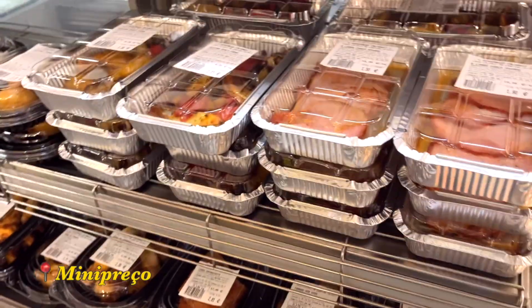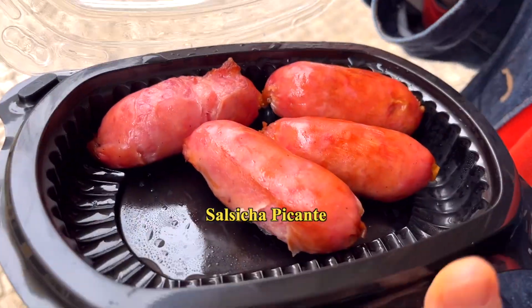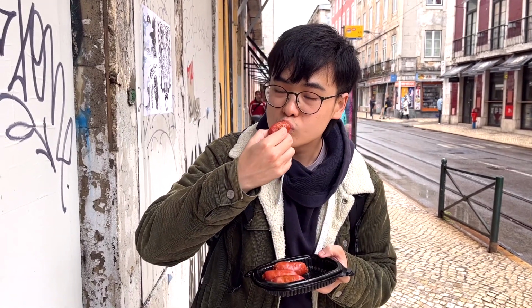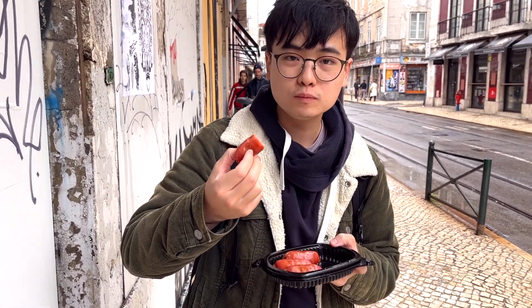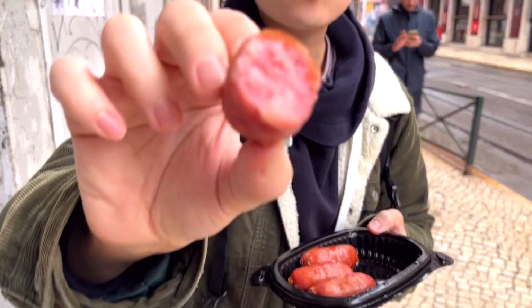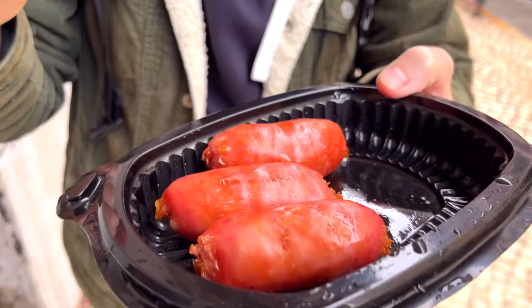One of my favorite things to do when traveling is to check out the supermarket. And in the hot food section of this one, I found this spicy sausage ready to eat. This sausage has a really snappy casing, a little bit sweet, a little bit spicy, and the meat inside is more coarsely cut than, say, a bratwurst. I could still bite into chunks of meat and fat inside, which I really liked.